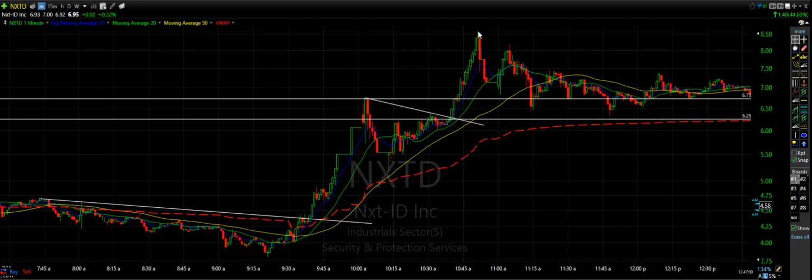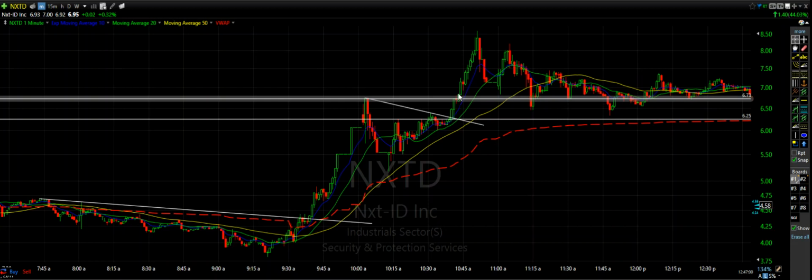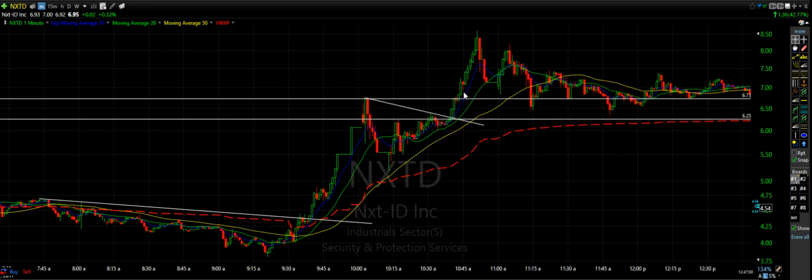So I actually left almost 2 full points on the table. With that said, this 3 minute move right through here was a very, very profitable move on the amount of shares that I was purchasing with 50 cents of movement. So that was a nice trade, and that was NXTD. Again, this is a stock that has exposure one way or another to Bitcoin. It seems that anything that has Bitcoin in and around it is just on fire, which brings us to our next trade.